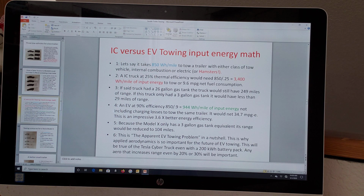So the internal combustion engine is only 25% thermally efficient, and that's being generous. It would need 850 watt hours divided by 0.25. You take 3,400 watt hours per mile of input energy, or 9.6 miles per gallon net fuel consumption. If the truck had a 26-gallon gas tank, it would still have 249 miles of range. If this truck had only a 3-gallon gas tank like a Tesla Model X has, it would have less than 29 miles of range.